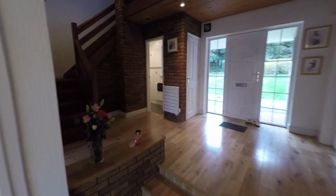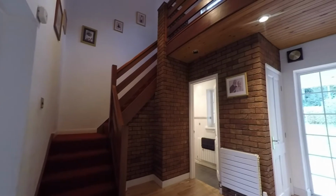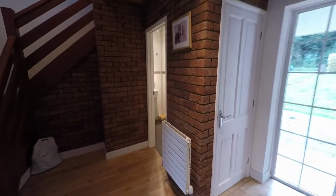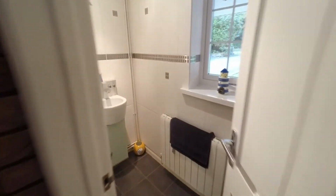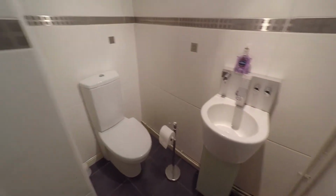Back into the hallway space then. Opens right up to the top ceiling. And then just in here we have a coat cupboard just as you enter the property. We also have a cloak room with a WC and hand basin. Nice modern appliances.